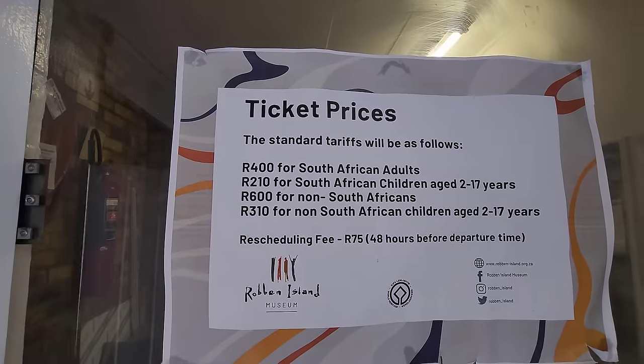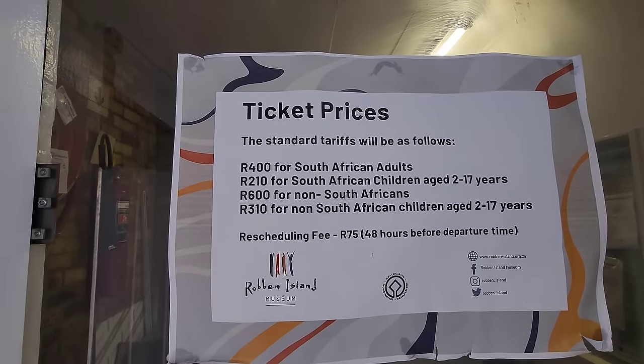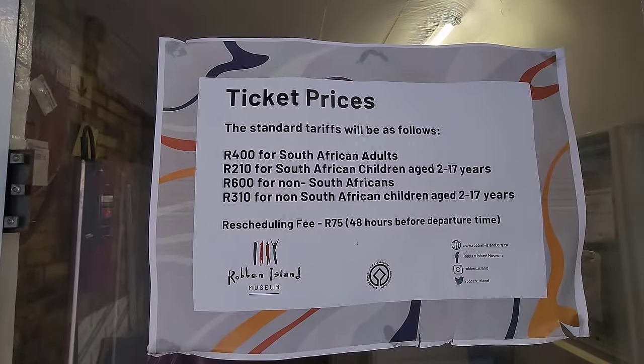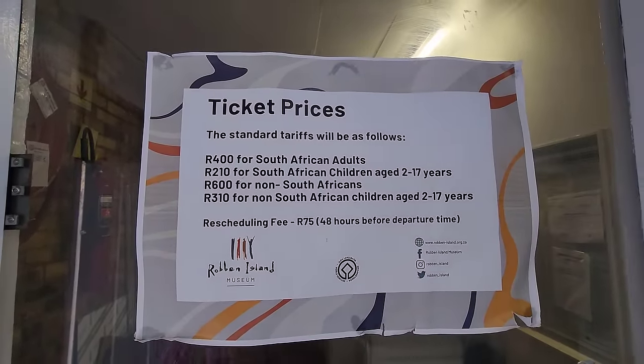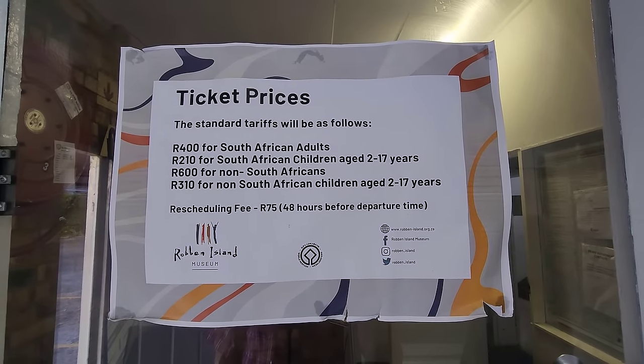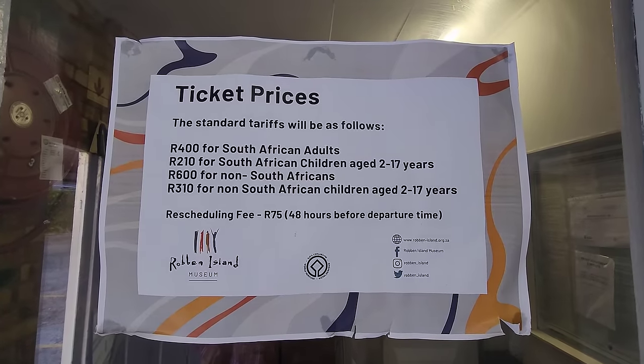The prices to go visit Robben Island: 400 rand for South Africans, and then 210 for children, 600 for non-South Africans, and 310 for non-South African children. And 75 rand if you want to reschedule, and we had to bring our IDs. Yes. I will report back later if we were asked for our IDs. Okay, cool.